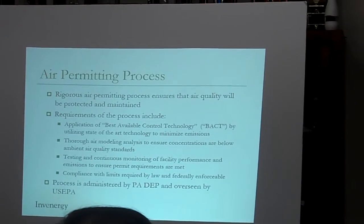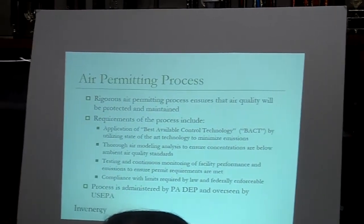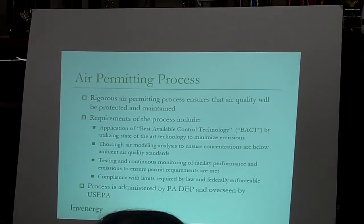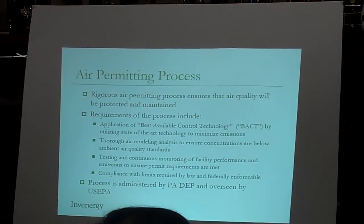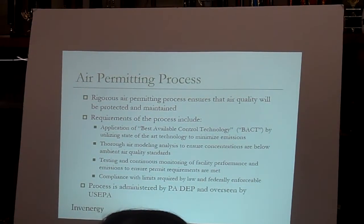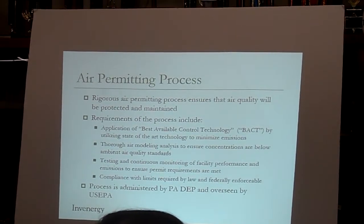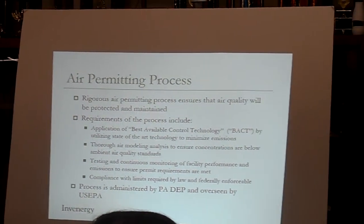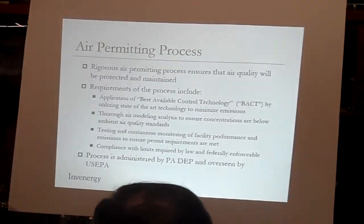So I just want to touch briefly on the number of permitting processes that we go through. In addition to the zoning and the land development processes through the borough, there's a rigorous air permitting process that we go through with the DEP and with the US EPA. It's an extensive process, and the process includes an analysis of the best available control technology.